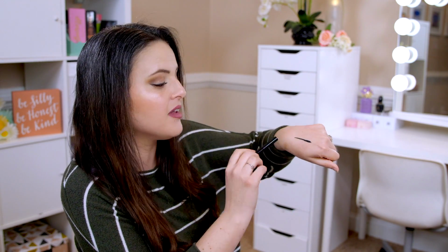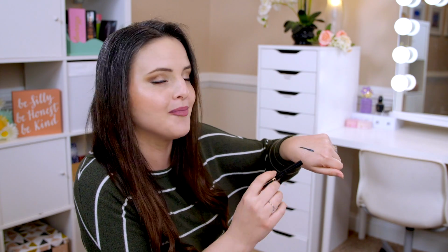It dries down. I put on a lot, so it's not drying down very quickly here, but on the eye, when you just do one stroke, it does dry down pretty quickly. I don't have any problems with smudging on it through the day. And it's just a fabulous pen. I also noticed that it doesn't seep into my fine lines on my lids because my lids are definitely not as taut as they used to be. And I don't have problems with it seeping in and spidering up onto my lid, which does happen with some pens like this. And it's just absolutely fabulous. So really excited about this.